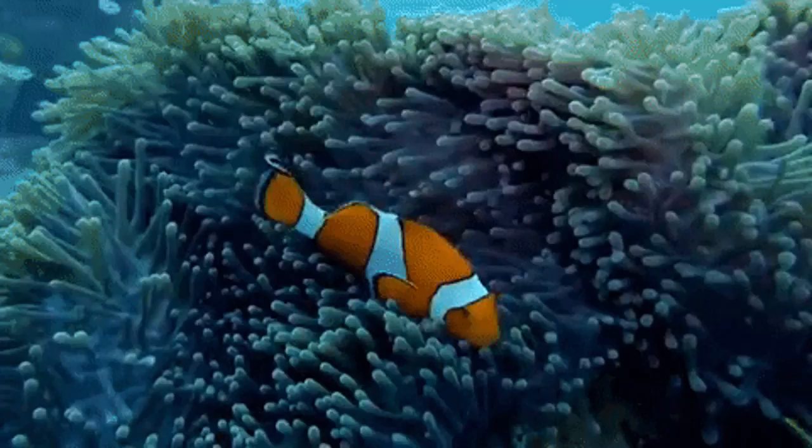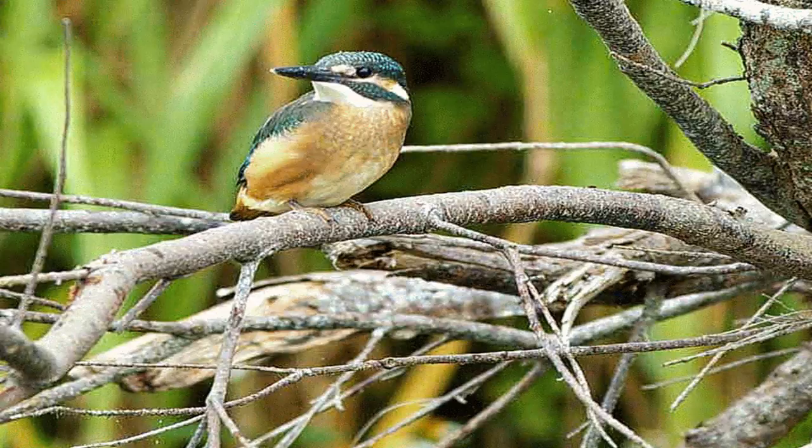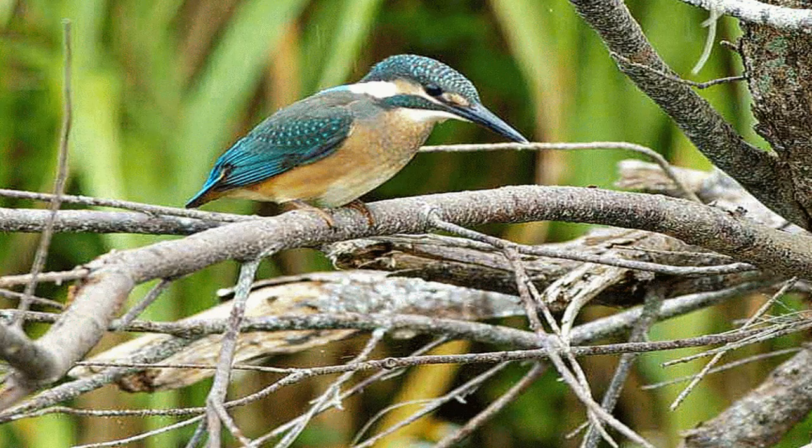Animals have different body coverings. Some have fur or hair. Others have scales or feathers.